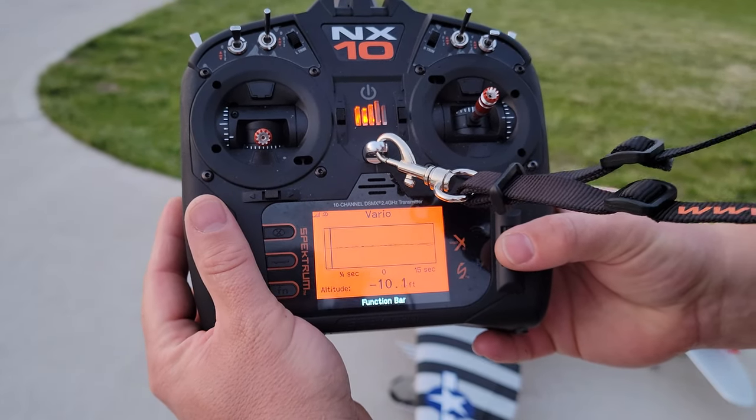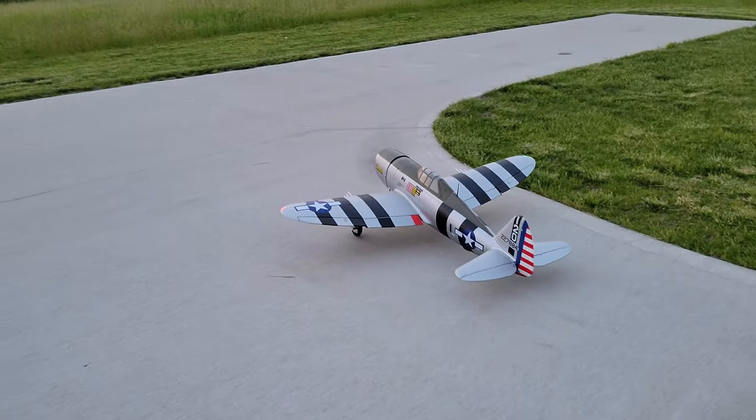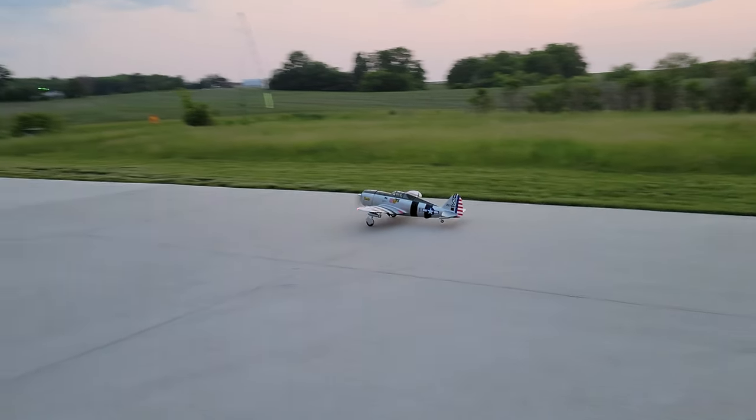Yeah, we're probably pretty close. All right, so we're still gonna go. We're gonna go anyway, just because that's what we do here on Brian Phillips RC. We put our planes to the test so you don't have to. We try to help prevent one and dones.